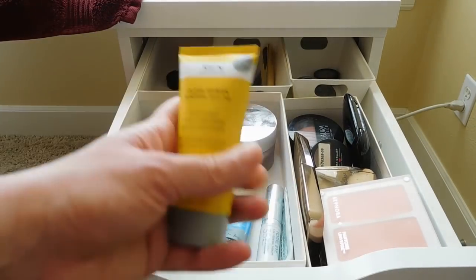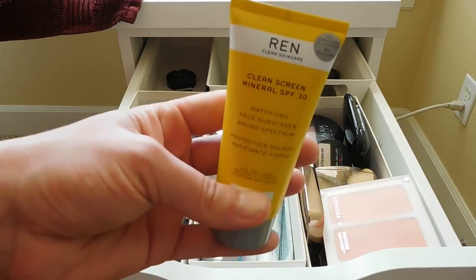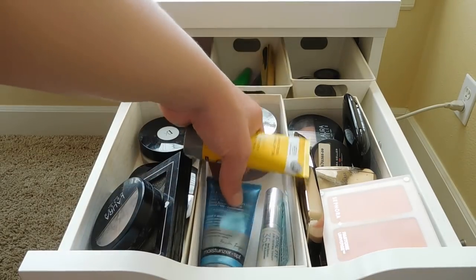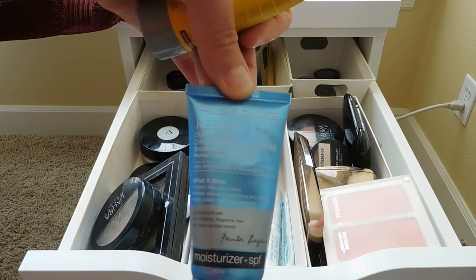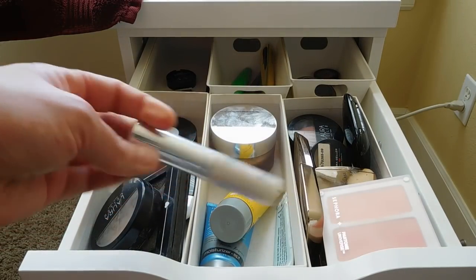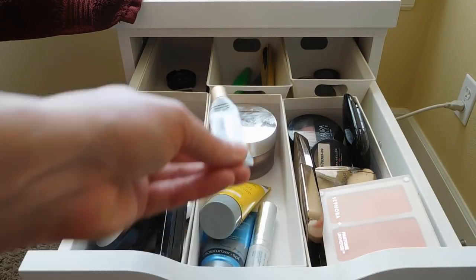I am currently testing the Ren Clean Screen Mineral SPF 30. I'll be doing a video on this probably in another couple of weeks. And then my beloved Paula's Choice Resist Super Light Daily Wrinkle Defense. I have my Color Science Total Eye SPF 35. And then my eye primer is the Too Faced Shadow Insurance.